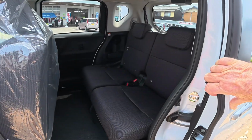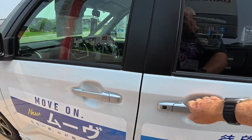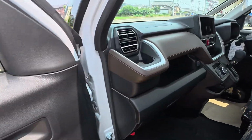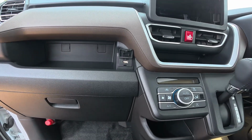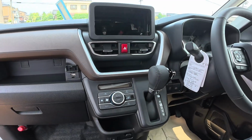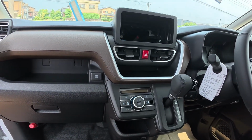So, yeah. So this opens up. So it's not too bad. And have a bit of a look inside. They look pretty good. So in here, this isn't the top grade one, so it has an entertainment system that goes in here. It's not in here. And you've got your USB-A. The top one has a USB-C 2 port.